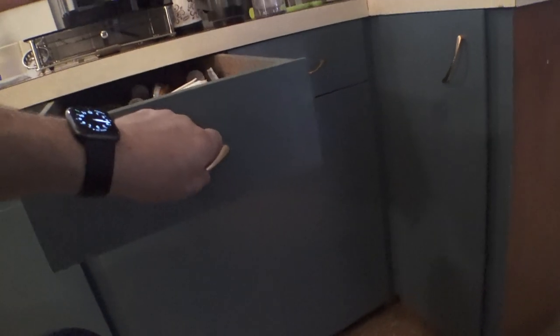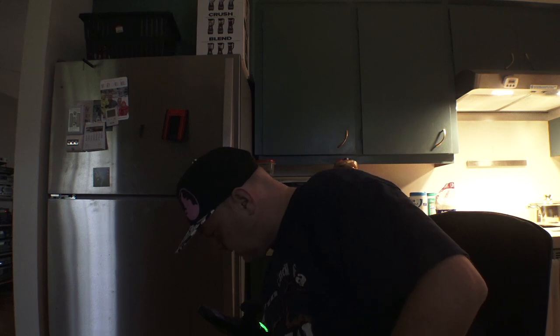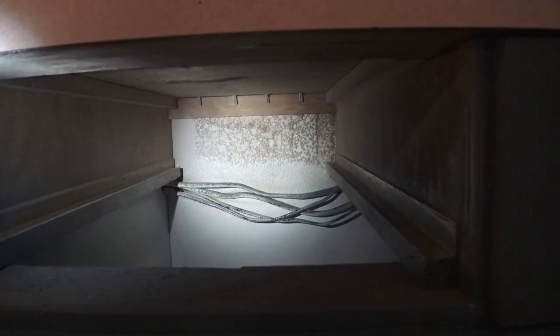Also, I found out this house has some electrical issues. So I'm gonna be working on that. Well, here, let me see if I can show you. So, here's the kitchen. If I pull this drawer all the way out of here, I probably need a flashlight. Alright, check this out. That is old 1960s Romex, just flapping in the breeze.